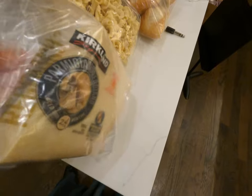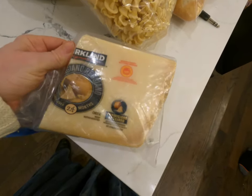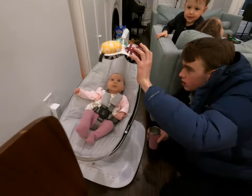And here's our Parmesan cheese that we use. We actually get this from Costco. It's a much better deal. It's actually from Italy. We use part of it for another pasta dish we're making.